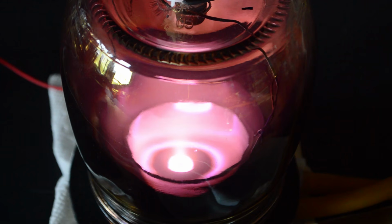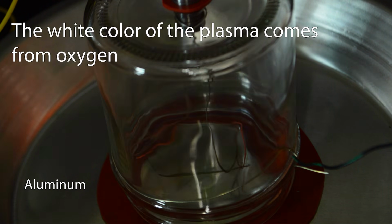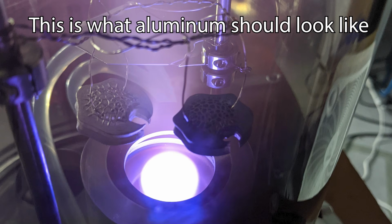But that aside, the machine couldn't do a few things. First, highly reactive metals like titanium and aluminum. That system was a little bit leaky, so oxygen would get into the chamber and react with the metals. Before they vaporized properly, a layer of oxide would keep forming on the surface and prevent any metal from actually flying.